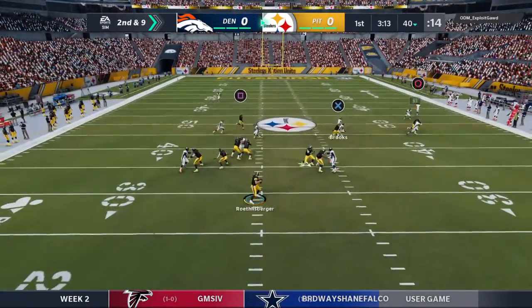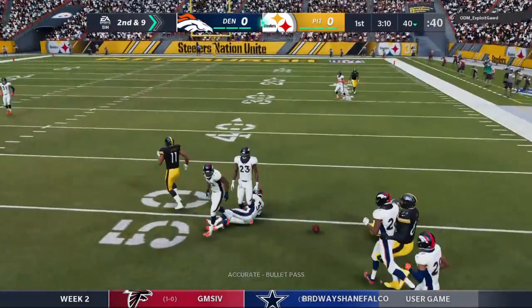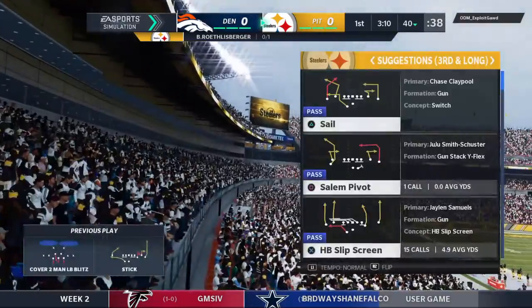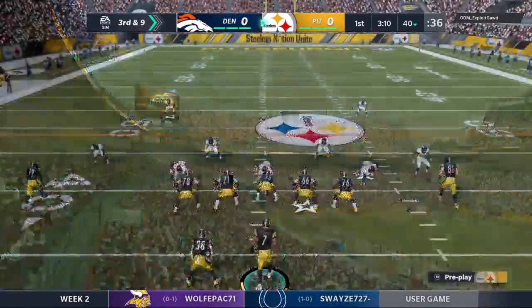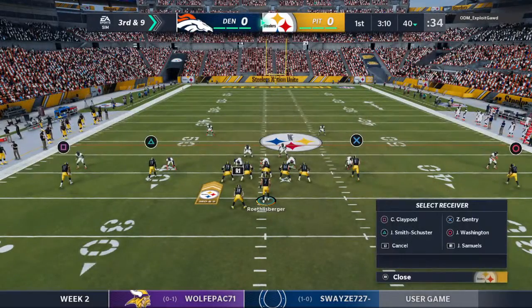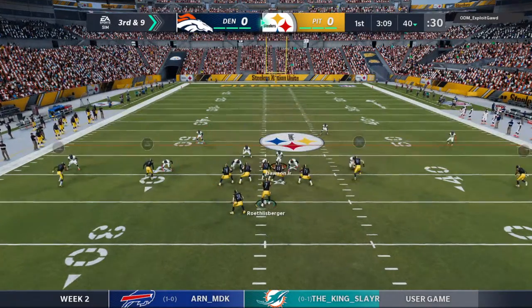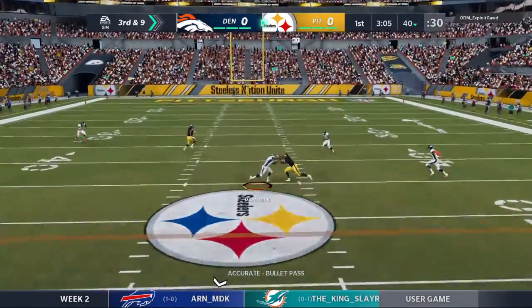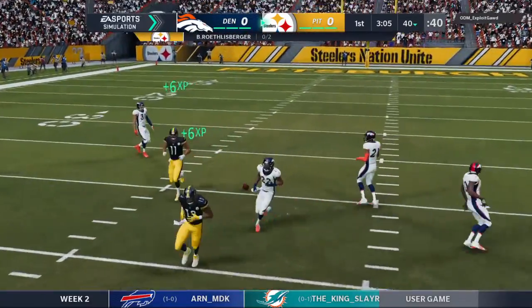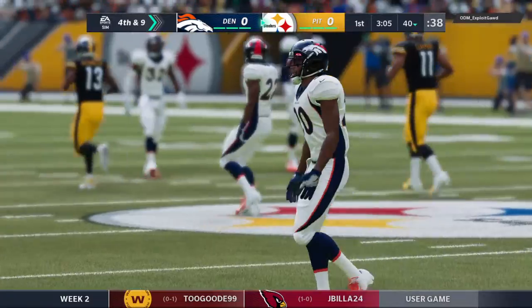From the shotgun, it's Roethlisberger. And nearly an interception here on their opening drive. But instead, 3rd down. After an incomplete pass on 2nd down, that'll leave him trying to convert on 3rd and 9. Out of the gun, it's Roethlisberger. Oh, he almost picked it. Nearly a turnover there on their opening drive. That's a throw he'd like to have back.